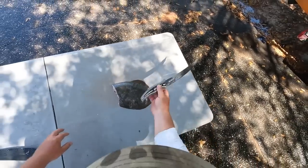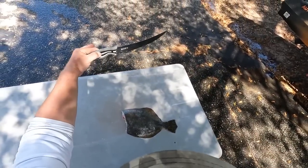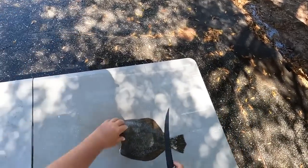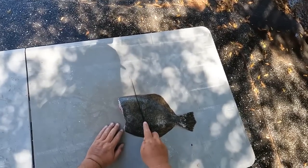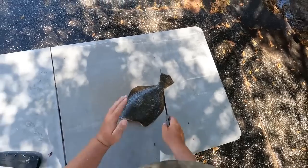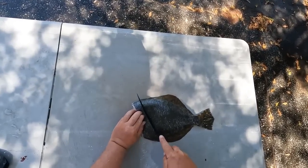So now I'm just going to take my sword fillet knife right here. This is the 9-inch medium flex fillet knife. Amazing fillet knives. I'm going to link those down below. Definitely check them out. But all we're going to do is score this fish one way, and we're going to turn them. We're going to do it the other way, and it's just going to make X's, kind of checker in that meat.